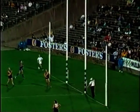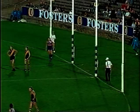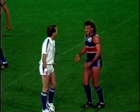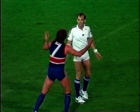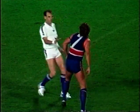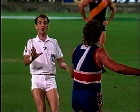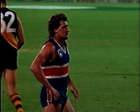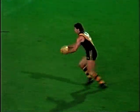Pot shot for goal by Hogg. The whistle's gone. I don't like this rule. I really don't like this new rule. This is shepherding 3 metres away. I don't like that rule at all. For years it's been 5 metres. He put his hands out to shepherd. This is a wrong rule. They brought it in for those charging, but that was a legitimate shepherd.